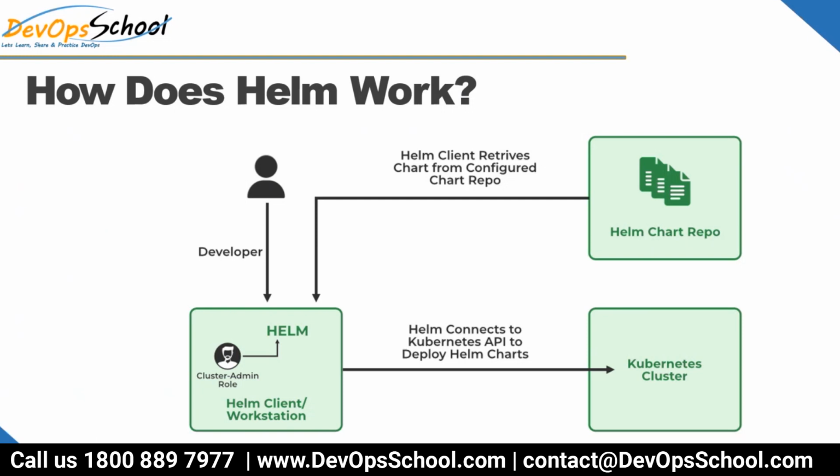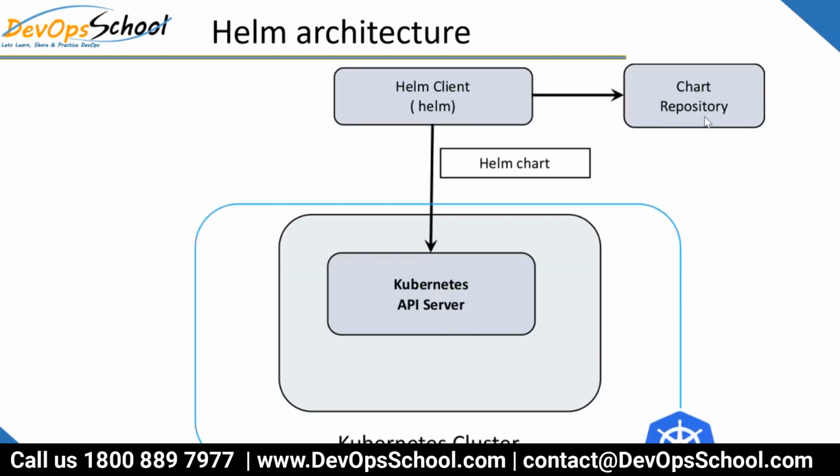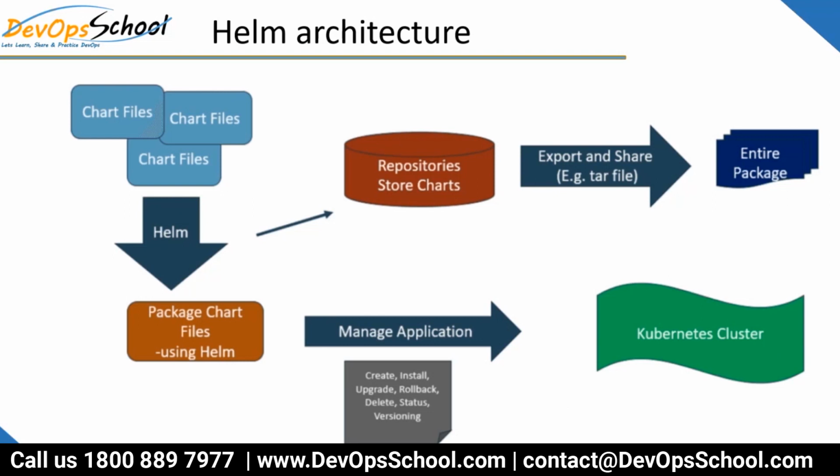So guys, look at this image. Chart is coming from the repository. It can be local or remote and installing in the Kubernetes cluster. Look at this again: chart repository using Helm client, you are deploying in the Kubernetes cluster. Look at this one, a little bit elaborated. Multiple chart files are there. From where is Helm taking the chart file? Look at it very carefully. Going to the repository stored chart, the artifact I just showed you. They're taking the files from there, putting them in local and deploying to the cluster. See: create, install, upgrade, rollback, delete, status, versioning. This chart is nothing but a file system which I showed you. Got it, all of you?